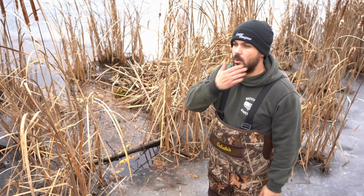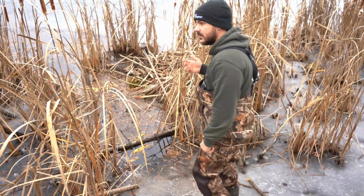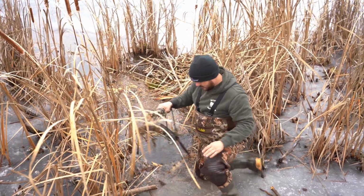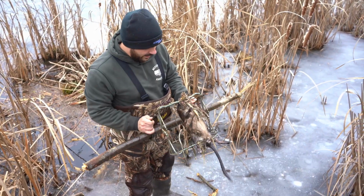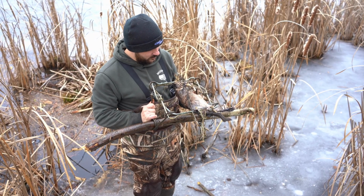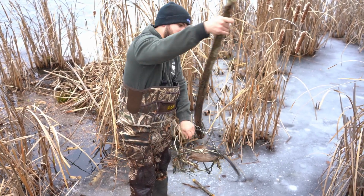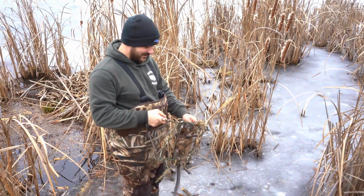So we almost forgot to check our last trap here, and it looks like there's something in this one too. Little muskrat. First muskrat of the year in a 330 Conibear. Actually, yeah. I was looking at his mouth. Ooh, he probably did not live very long after that slammed. Double, baby. 2 out of 4 sets. Can't beat that.